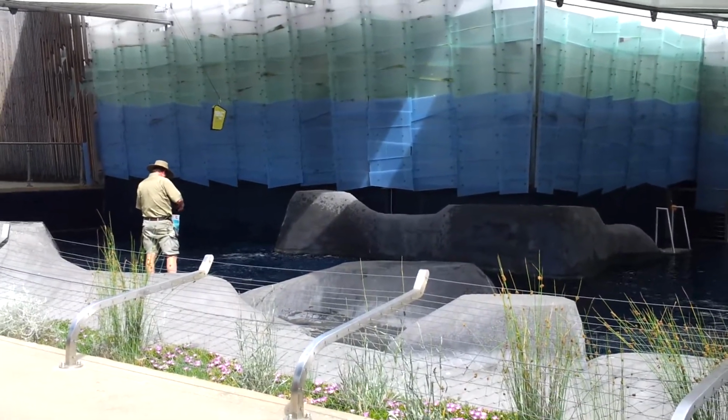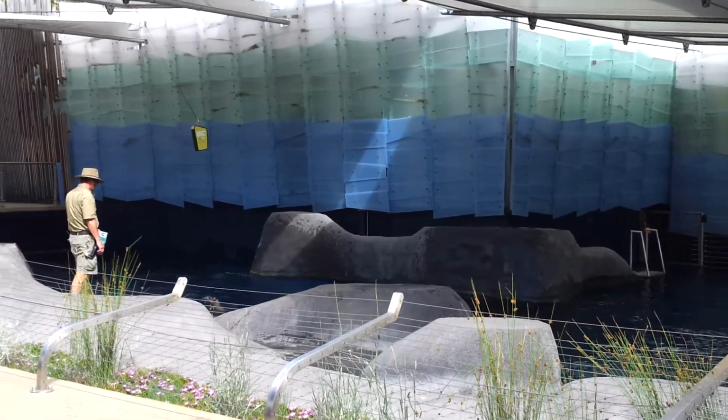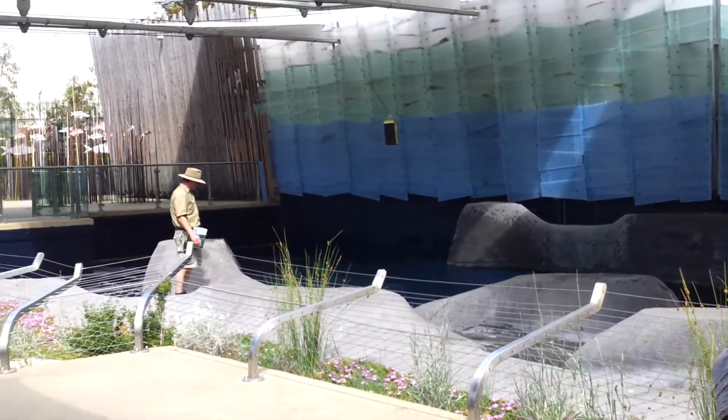Now, Gordo's pointing to something, guys. That thing dangling from the roof, it's not there for show, well, it's for show in one way. But that's what we call a seal hoop. So if you have a look here, I've got one here.